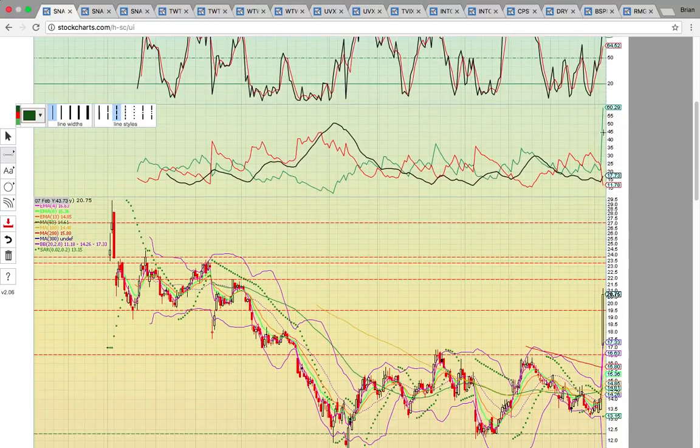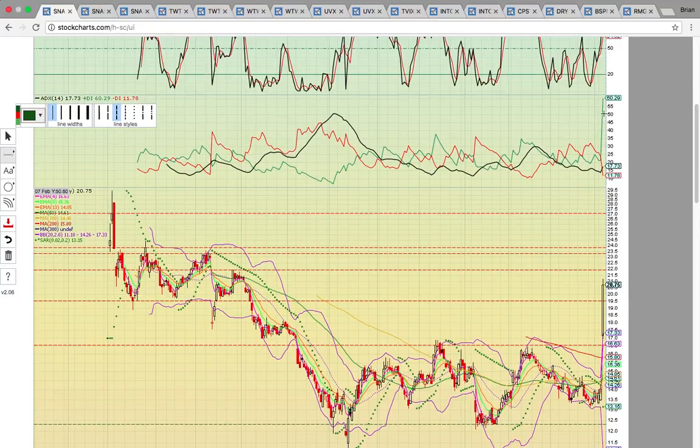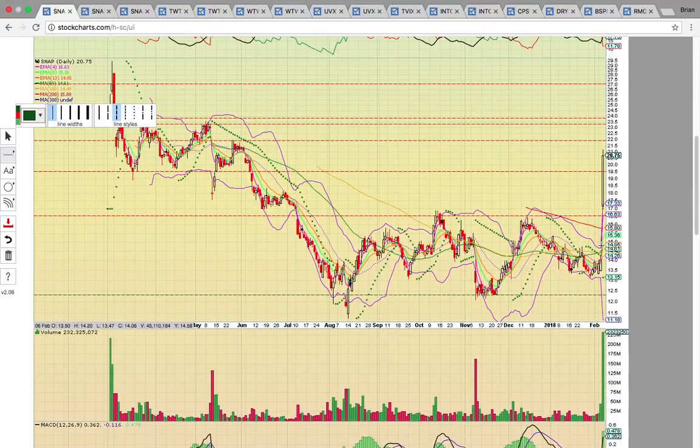If you look at plus DI here, look how that's in a straight line. It's almost completely vertical. That is an unsustainable move. The more vertical plus DI gets, the more parabolic the move is, and the less sustainable the move is. So this is signaling that the candles are likely to work back into the bands.